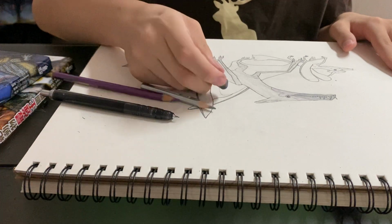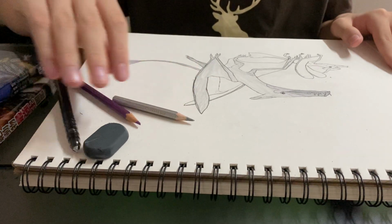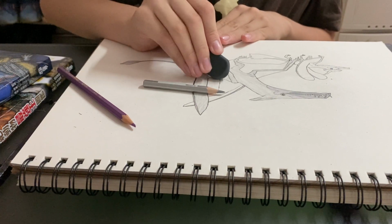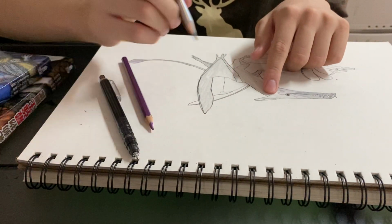Alright, it has a giant sail. That's also one thing. It has a sail. Why does it have a sail? Why does it need a sail and a long tail, but little to no crest?